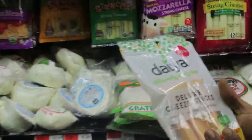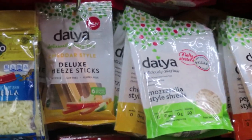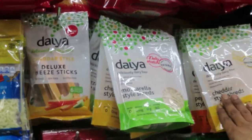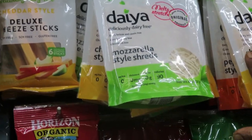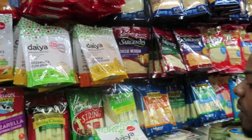Diet cheese stick. This is vegan cheese right here for you cheese lovers like me. I used to never put cheese on everything, but it's a good brand. I never heard of this brand. And the reason why I use the cheddar cheese over the mozzarella is the mozzarella got soy in it. This don't have no soy in it. Casein free. I mean, they all casein free, but I like this product.